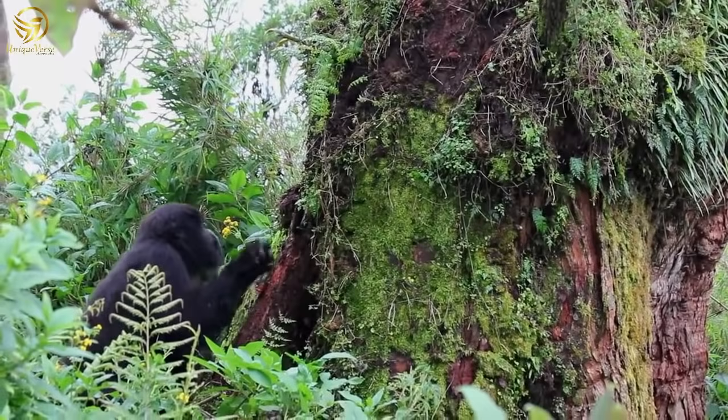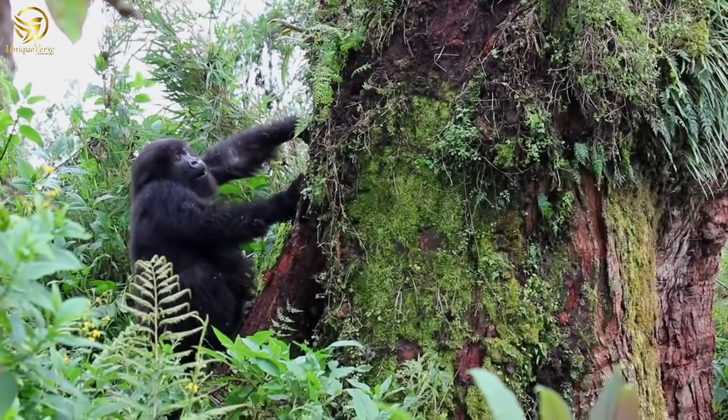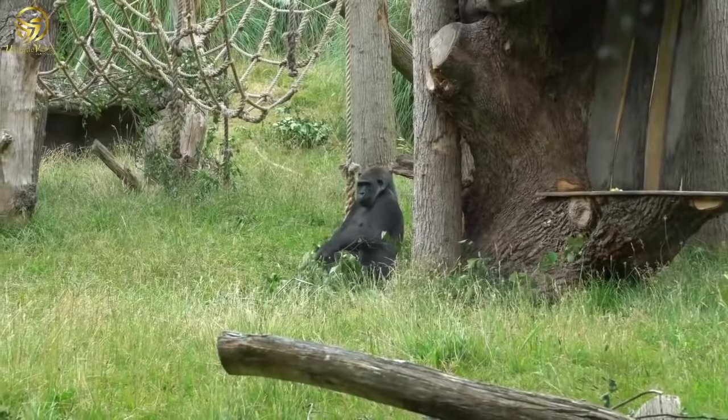This makes their arms stronger and more powerful. The average gorilla is 15 times stronger than an adult male human. Adult gorilla arms are almost 20% longer than their legs. They possess thick and strong chests with black skin and hair.